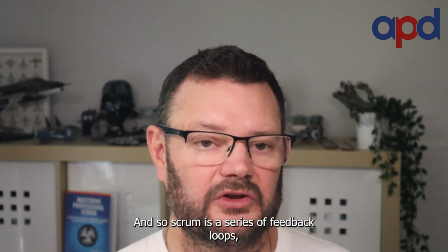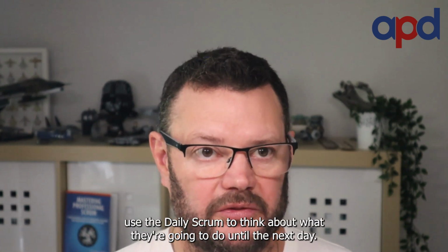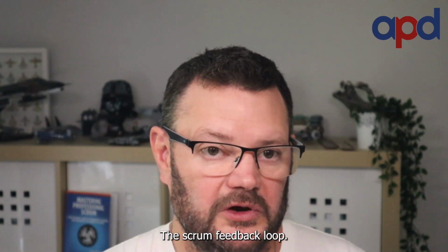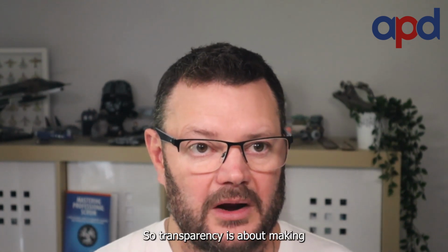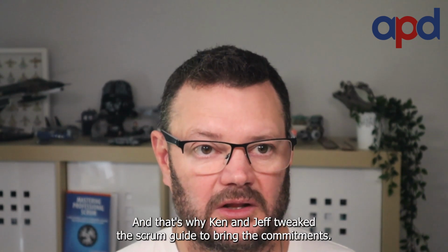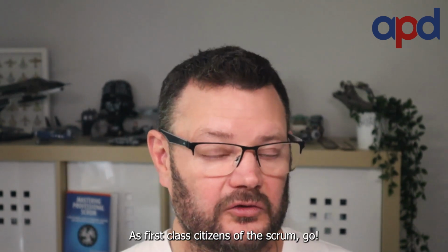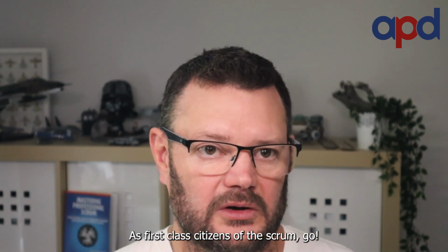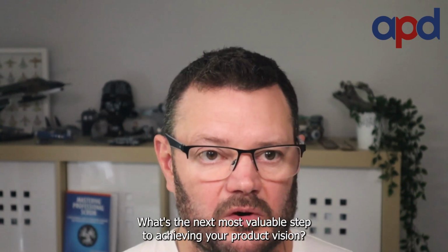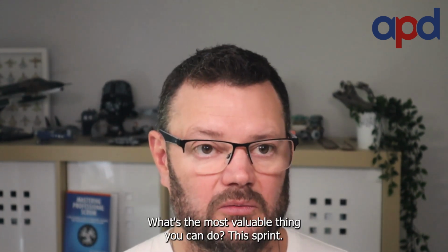And so Scrum is a series of feedback loops. And every day the developers use the daily Scrum to think about what they're going to do until the next daily Scrum. Feedback loop. So transparency is about making things very clear and visible about what's going on. And that's why Ken and Jeff tweaked the Scrum Guide to bring the commitments as first-class citizens of the Scrum Guide. So your product goal: what's the next most valuable step to achieving your product vision? Your sprint goal: what's the most valuable thing you can do this sprint?